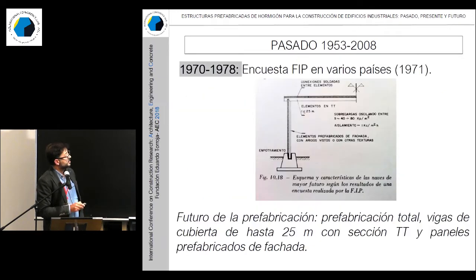Si nos vamos a lo que señala en su simposio Fernández Ordóñez, la FIP en ese año decía que el futuro de la prefabricación sería la prefabricación total, con vigas de cubierta en sección PI de unos 25 metros y paneles de fachada. Las secciones PI ahora mismo prácticamente en cubiertas están casi en desuso, es una cosa muy residual, podemos encontrar alguna, pero es muy residual. Nos hemos ido a las secciones doble T por un tema básicamente de economía.